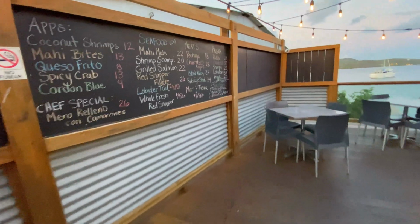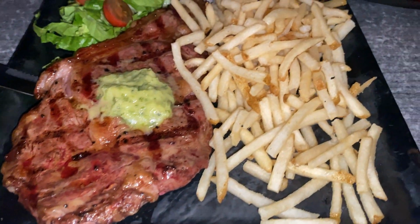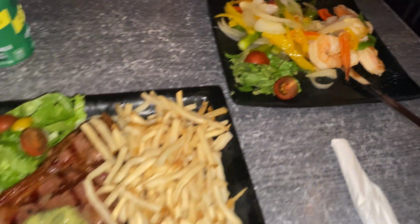This one we visited the Cocina Del Navegante. Food was great. I think it's a very romantic spot for a dinner, sunset dinner.